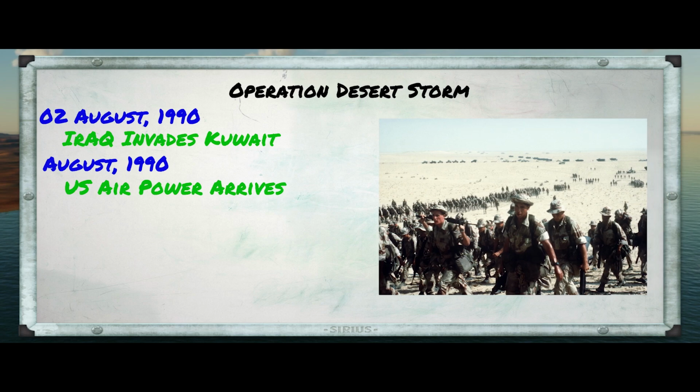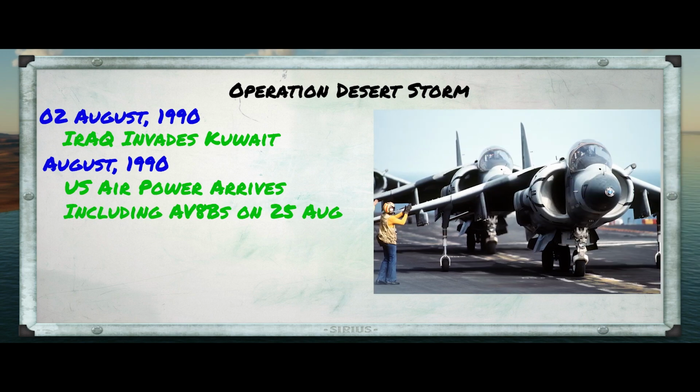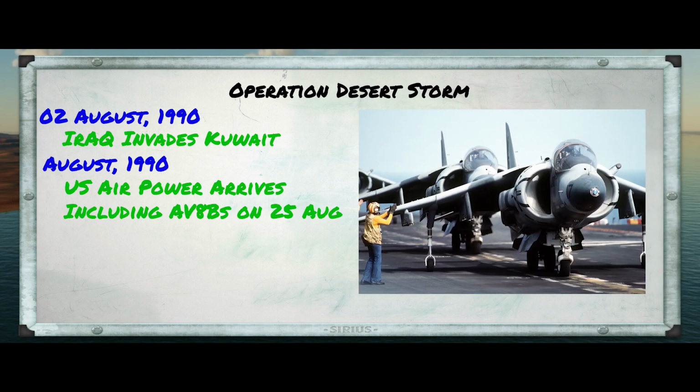By the end of August, the first U.S. Marines had arrived in Saudi Arabia, and with them their air combat element that included Harriers from VMA 311 and VMA 542.